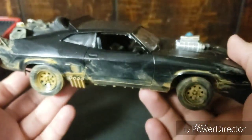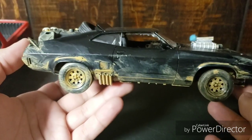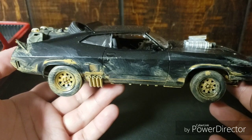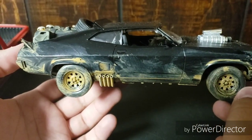I must have paused and rewound the movie at least 50 times. Thank God Google Play Movies is easy to do that with. Because holy shit, I was trying to get references for the side of the vehicle and the weathering so much.